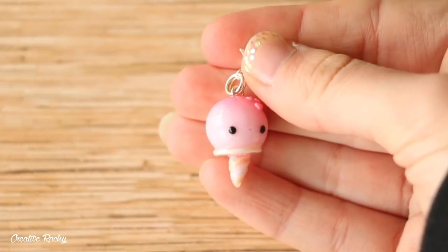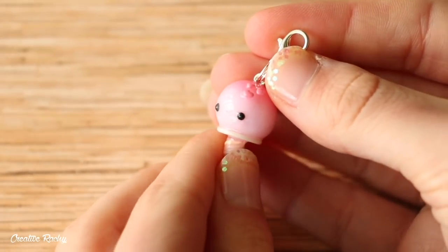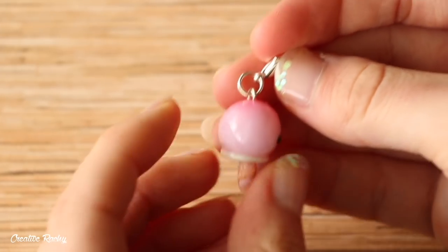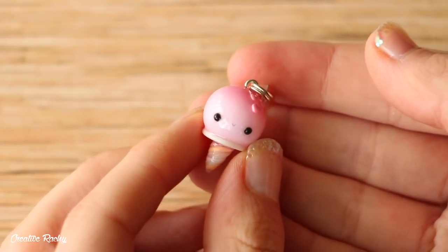Sorry, I actually missed this charm before. This is also in the Chubby Animal collectibles, and it's a chubby jellyfish. So you can see it's got the 3 hearts, and they only come in pink. I just forgot to show you before. So that is also a variety of the Chubby Animals.